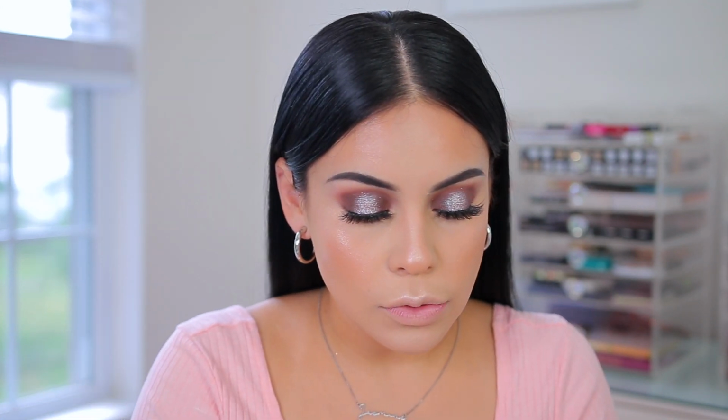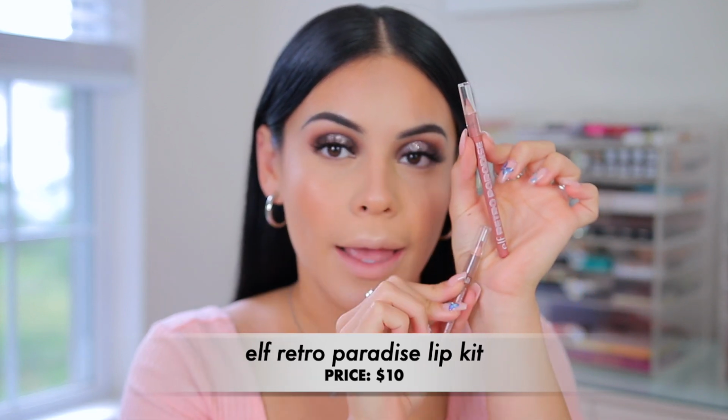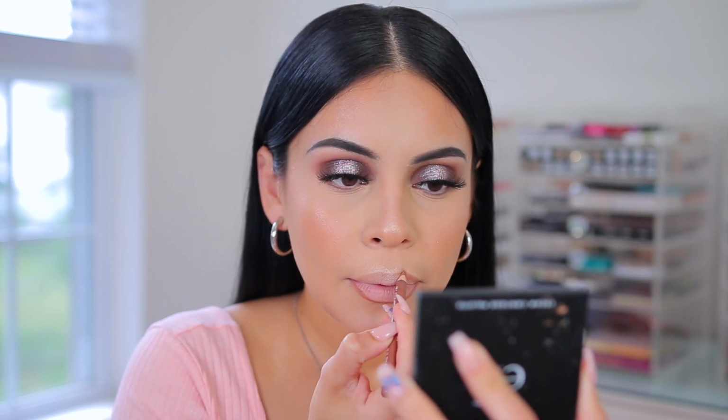So I'm actually gonna use another little mixture. I told you guys I love mixing my products. So I'm using the e.l.f. Retro Paradise Lip Kit. I have the shade Nude 02 and Nude 01 here. I'm gonna start off with Nude 02, which is a nude kind of beige shade. And then I'm gonna take Nude 01 and fill in the rest of my lips.